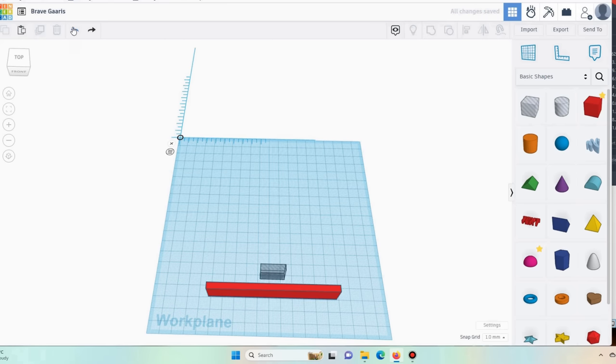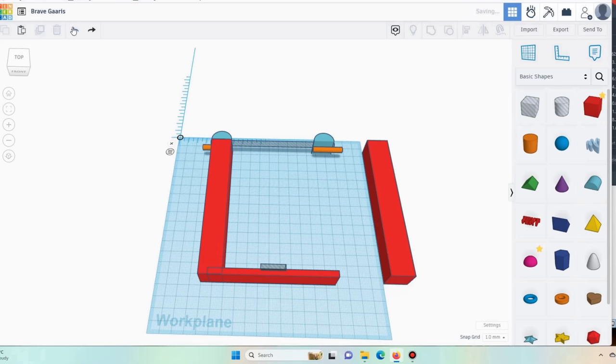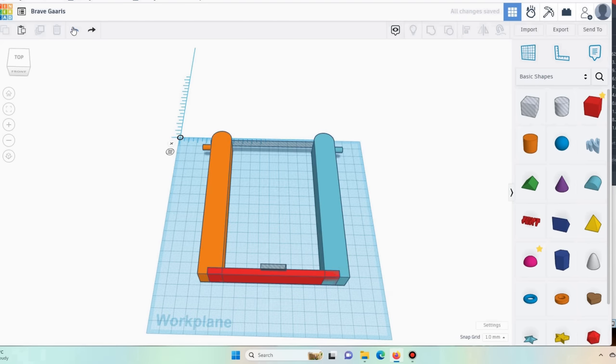The cradle, again, we begin with a bar. It needs a centre bit so that we know where to sit the pivot point. And then a couple of uprights with caps. And again, some way of attaching the rubber bands, which are just pegs. Align everything up and then merge it. And what we get is our cradle.